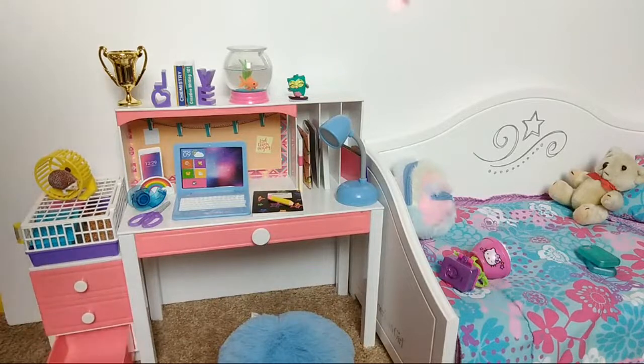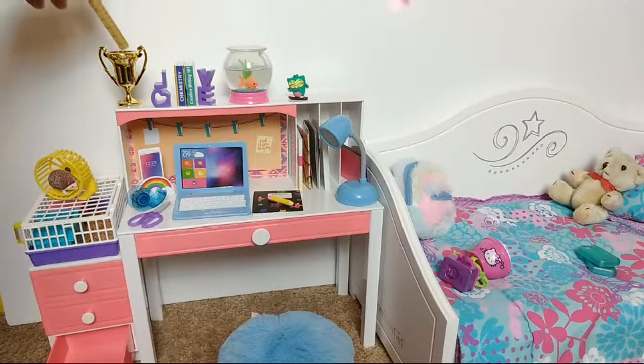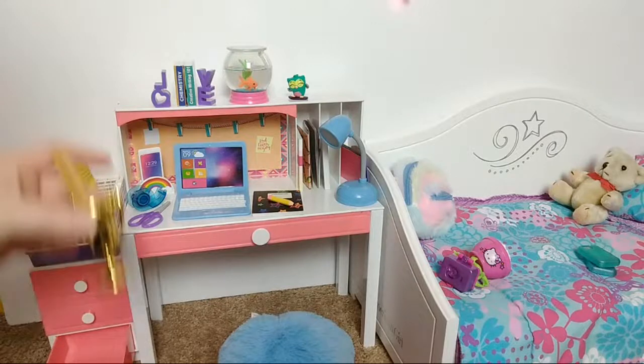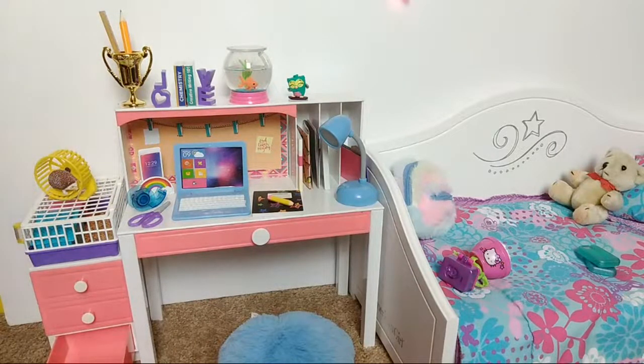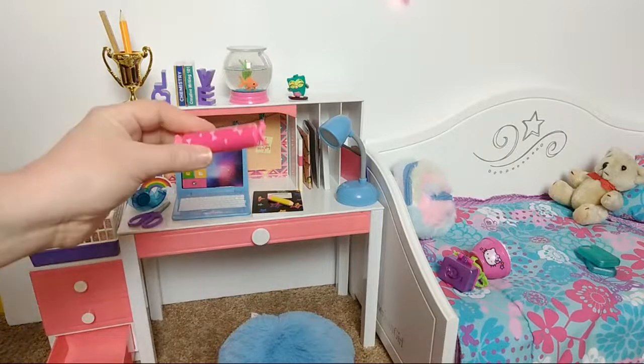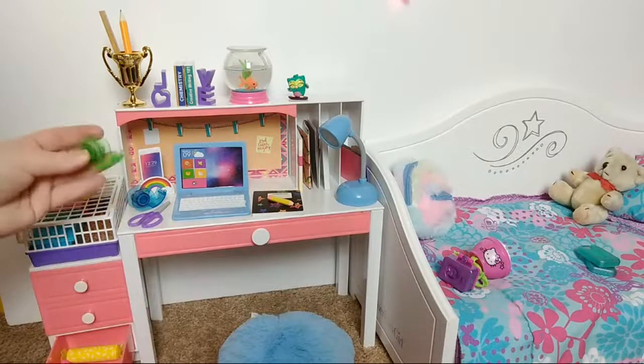There we go. You can ask me a question anytime. Yes, you sure can. There's a little ruler. I like the ruler. Oh, we should have used the trophy as a cup. There we go. Kind of looks dorky, but hey. And the highlighters are more, I think, adult size than AG size. But the little tapes look cool.